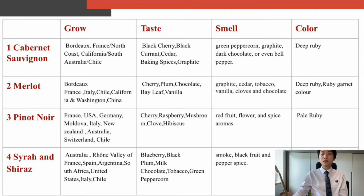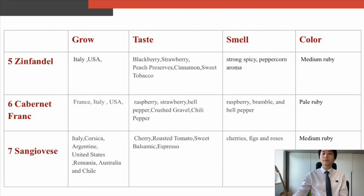Shiraz is grown in Australia, the Rhone Valley of France, Spain, Argentina, South Africa, and the United States. And the taste is blueberry, black plum, milk chocolate, Tabasco, and green peppercorn. The smell is smoke, black fruits, and pepper spice. The color is medium purple.